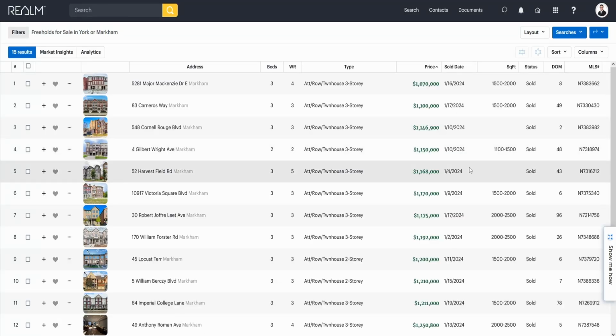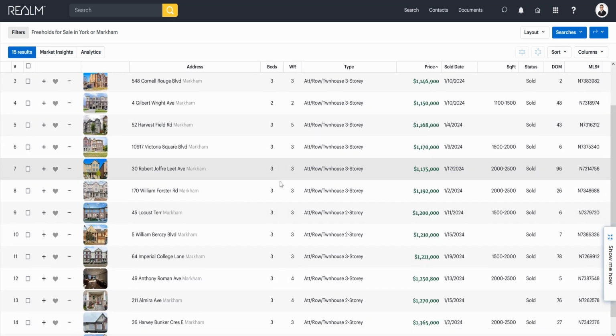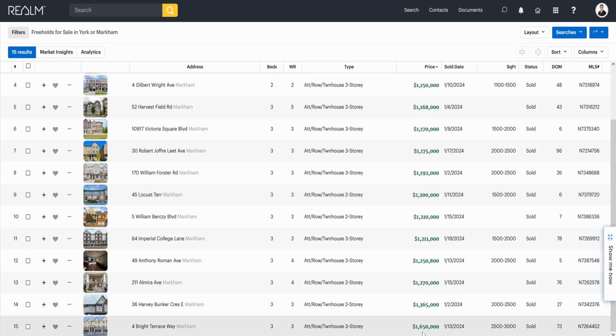Now let's go back to the list. The lowest prices are almost close to 1.1 million. Most of the units were 3 bedrooms and 3 to 4, up to 5 bathrooms. And the largest unit here, just shy of 3,000 square feet, is at 4 Bright Terrace Way. Let's take a look at that.